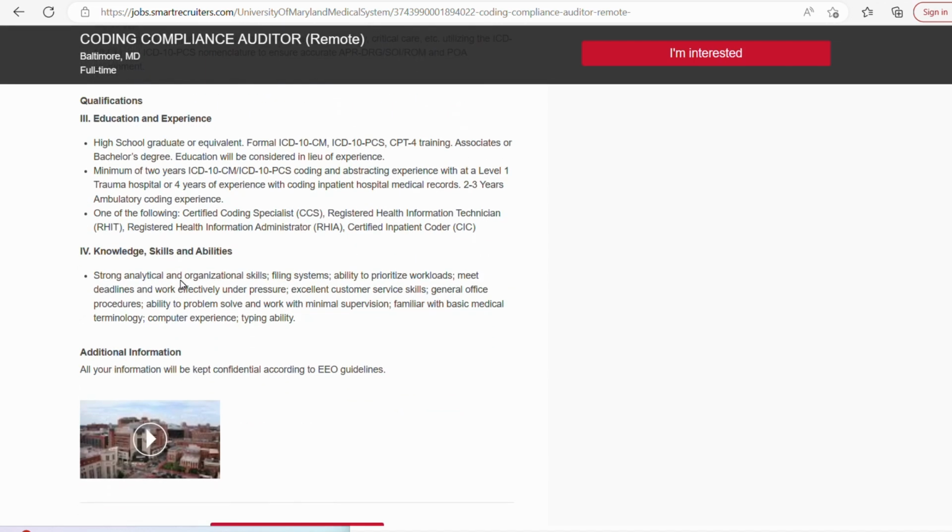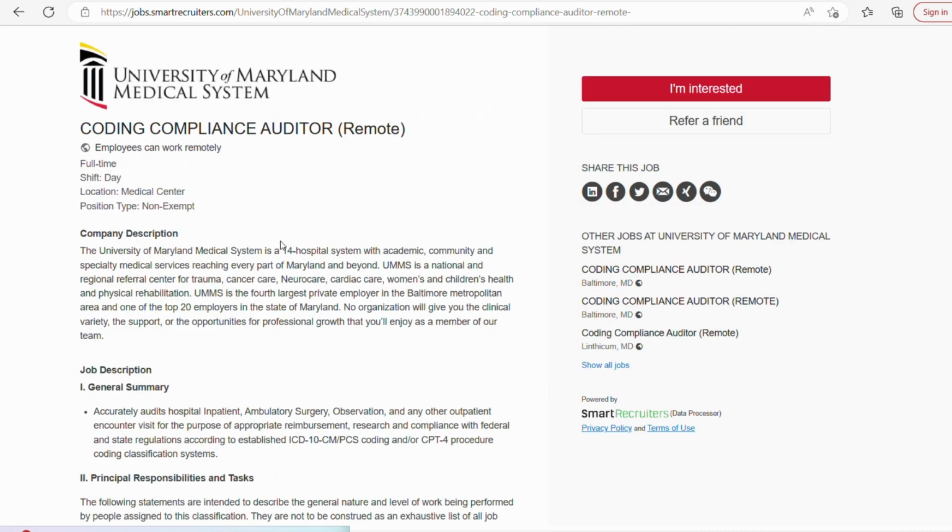Okay. In addition to that, one of the following is something they are also asking for. We talked about RHIT before or RHIA before. So these are certifications that potentially you can get to qualify for this position. Okay. So that is it for this position. We are going to move on to the next position.